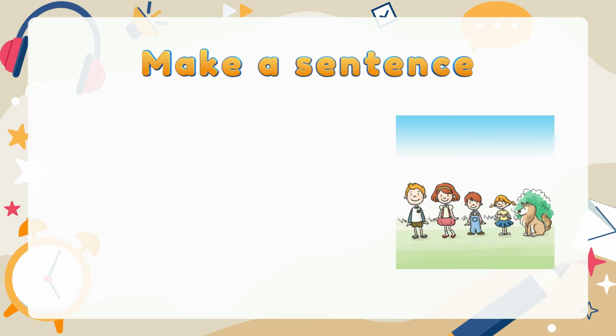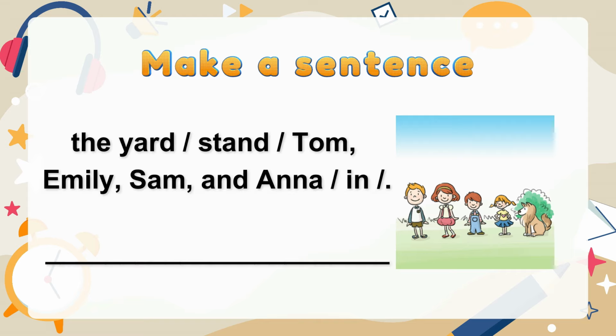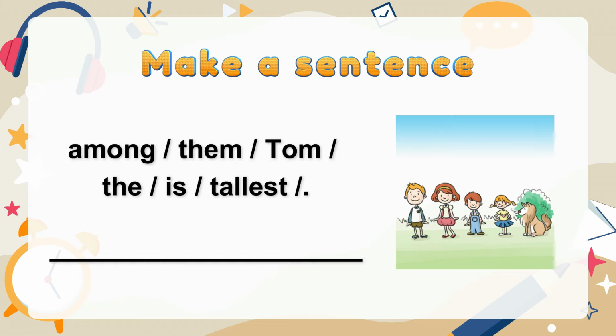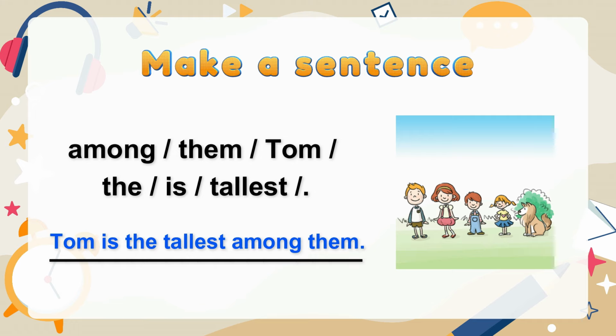Make a sentence using the words. The first one says, the yard, stand, Tom, Emily, Sam, and Anna, in. The sentence is, Tom, Emily, Sam, and Anna stand in the yard. The second one says, among, them, Tom, the, is, tallest. The sentence will be, Tom is the tallest among them.